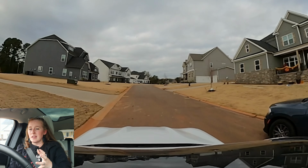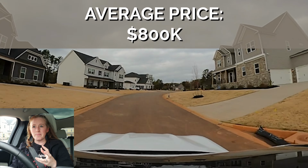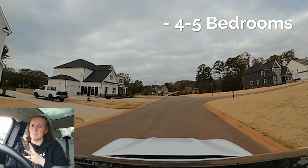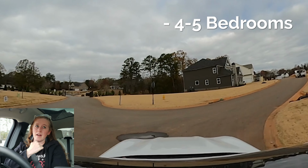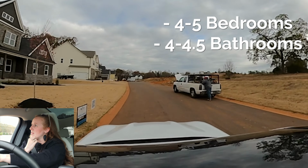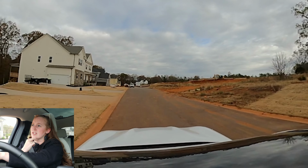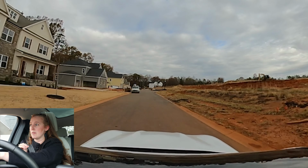Average price point is going to be somewhere in the realm of $800,000. They are 4-bedroom, a couple 5-bedroom houses as well. Most of these houses have 4 bathrooms. There's a half bathroom on the main. Definitely, these are large homes, they're family homes.